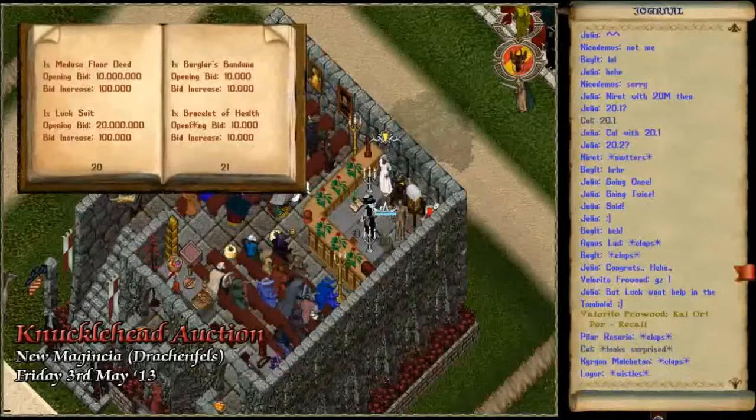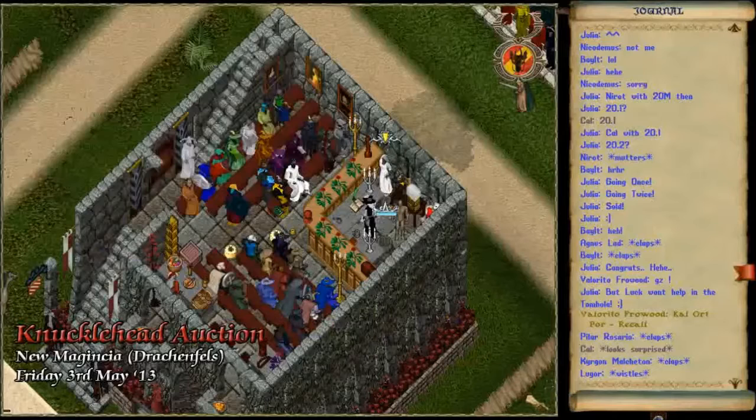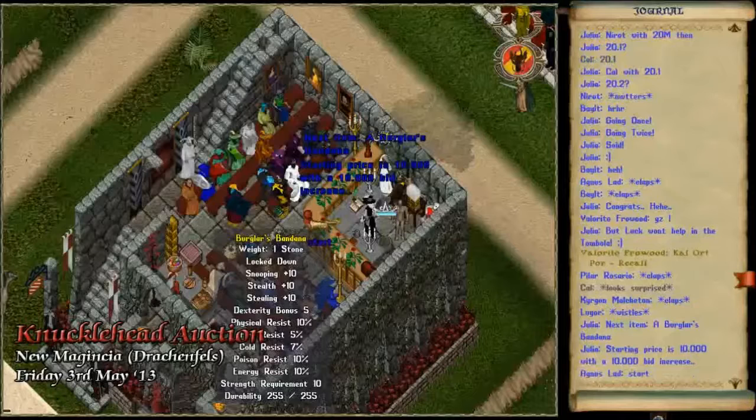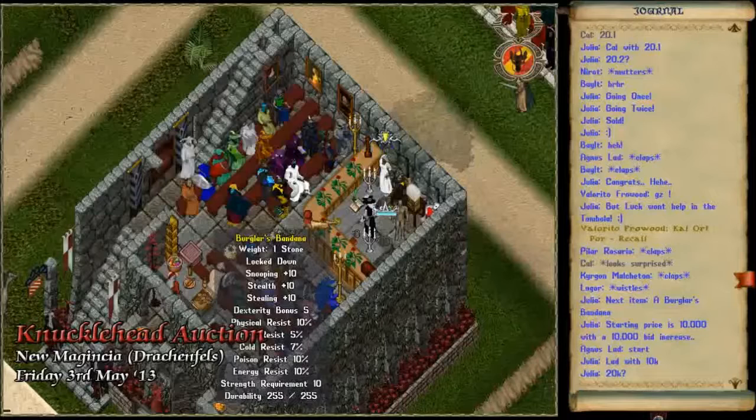Okay, coming up next is a burglar's bandana, opening bid of just 10,000 gold, but with a bid increment of 10,000 gold. So I'll bring up the stats for that as soon as it's locked down. As you can see, that gives you three skill improvements, snooping, stealth and stealing, all 10. Gives you a dex bonus of 5, and it gives you some reasonably average resists physical, fire, cold, poison and energy.